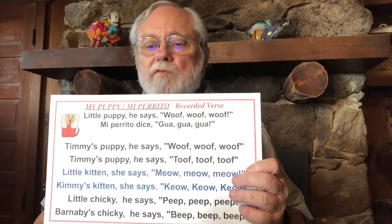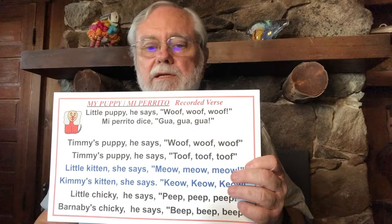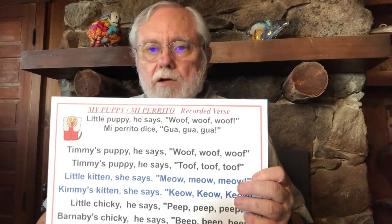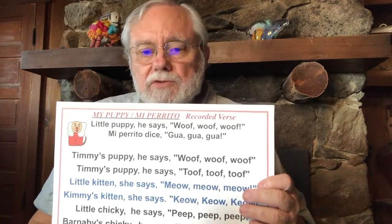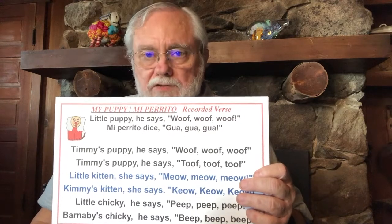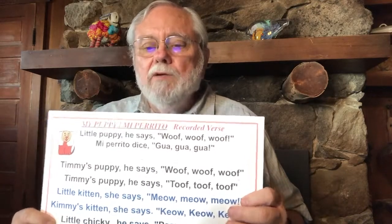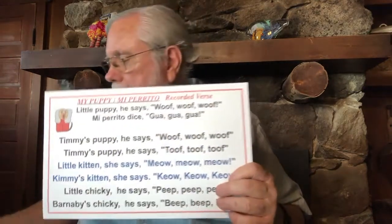So on the recording, it starts out with little puppy. He says woof, woof, woof. So we're singing it in English. Then we turn it around and sing it in Spanish. Mi perrito dice guac, guac, guac. Well, after several years of this song, I realized that it would be a great song for playing with our animal sounds. So now we can turn around and sing it this way.